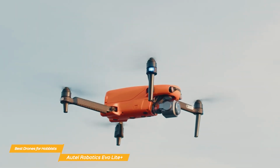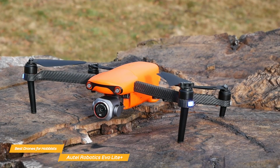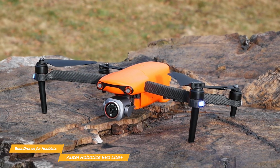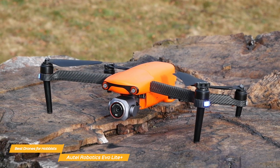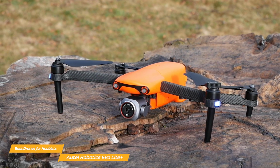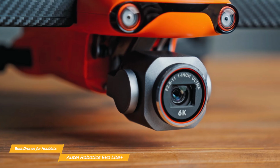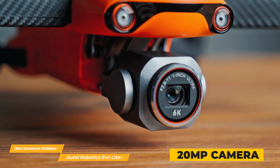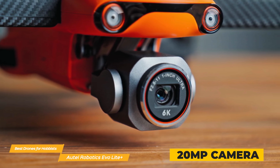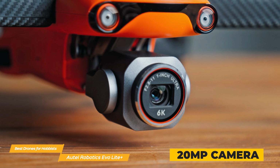So, what makes this stunning machine stand out? I call it beautiful because honestly, it's the best-looking drone of all the ones we've covered today. With its vibrant orange body and sleek black propellers, it definitely earns some extra style points. But the real features start with the 20-megapixel camera equipped with a 1-inch sensor that is capable of shooting 6K video at 30 frames per second for videos with beautiful clarity.